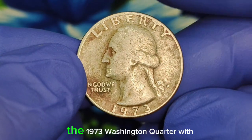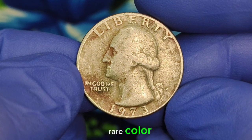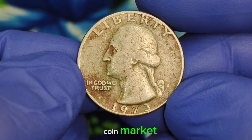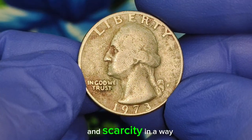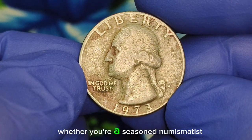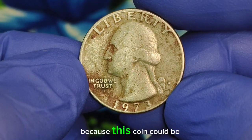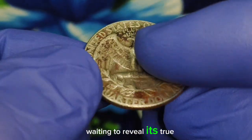In conclusion, the 1973 Washington quarter with the D mint mark in rare color shade condition and featuring possible mint errors is truly one of the most exciting finds in today's coin market. It combines historical importance, visual appeal, and scarcity in a way that makes it a high-demand collector's dream. Whether you're a seasoned numismatist or a new enthusiast looking to make a profitable discovery, keep your eyes open, because this coin could be sitting unnoticed in your collection, waiting to reveal its true value.